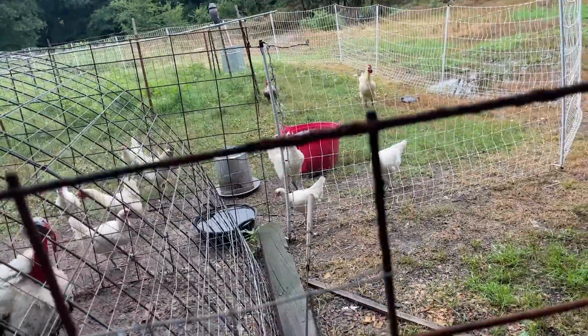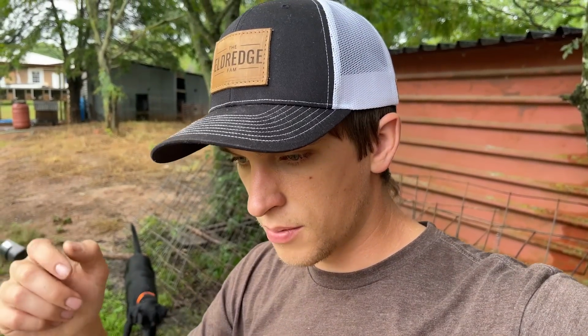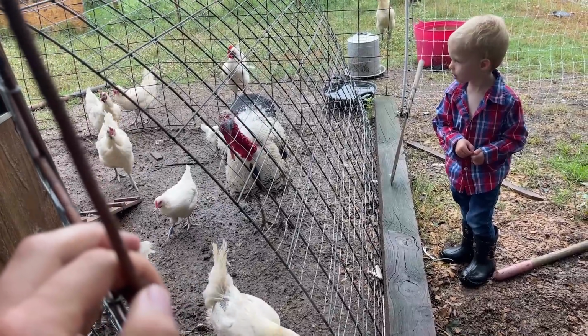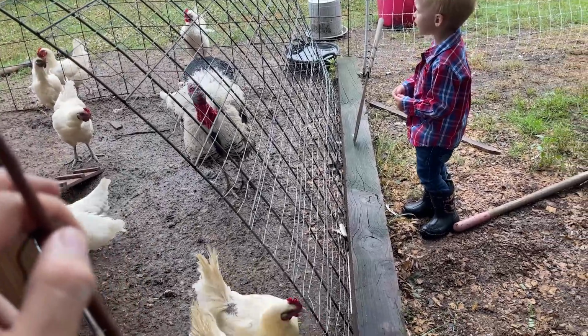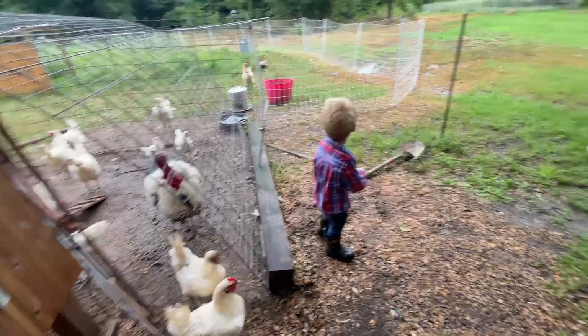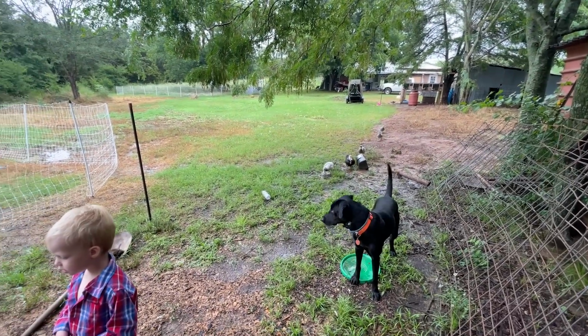Maybe we let the chickens out today. I guess we could do that. Let's let them out. We haven't let them out. They obviously have this huge pasture to free range in, so it's like they're free range, but we're going to actually just let them out today. Yeah, turkey. Hurry, chickens, before Zan comes. There we go, Domino.